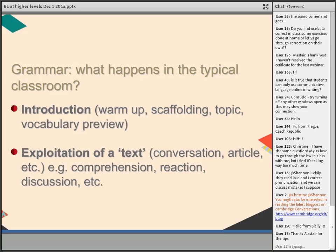You know, what do you think about it? What do you think the author is getting at? Or who do you think these people are, etc., etc. And some kind of discussion. So this is a typical sort of warm-up phase of grammar teaching.